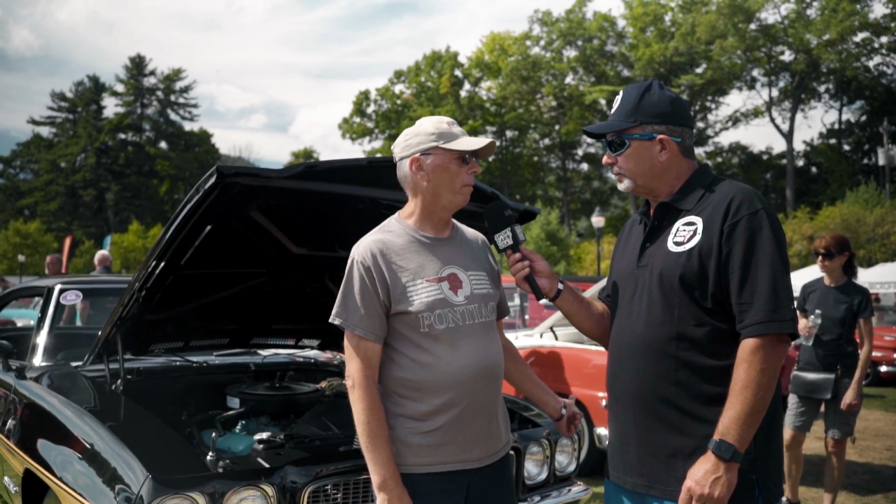Right, yeah. The only thing I modified on this was, like I said, the 5-speed I put in it. And this originally came with a 2-barrel. And I put a 4-barrel intake and carb on it. And that's about the only other modification that's made to the car. All right.